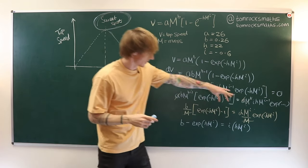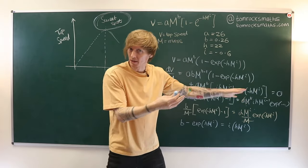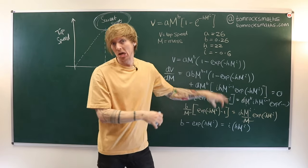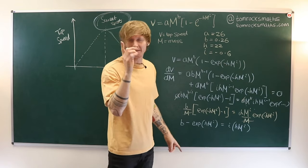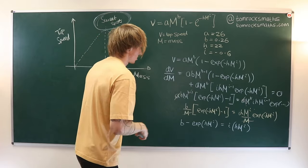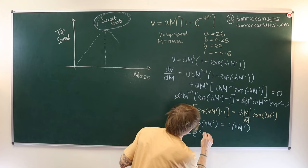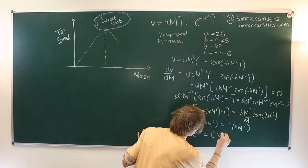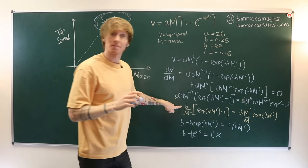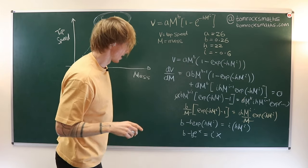Now the reason I have written this in a bracket is because it's I multiplying something, which is a combination of variables. And over here, we've got e to that same combination of variables. So really, if I relabel that combination of variables, so I'll write it first. So if I can write b minus e to the x equals I times x, and I just realized I forgot a b there. We're outside this bracket. Let's add that one back in.